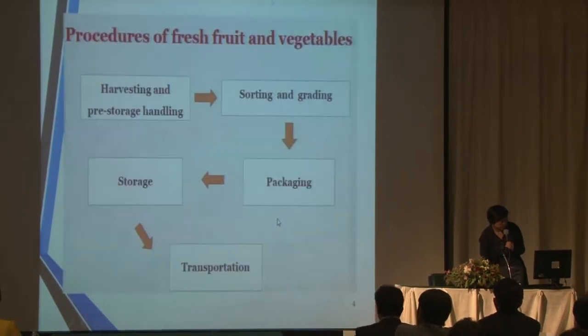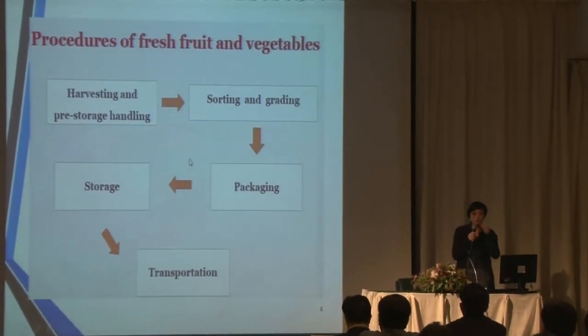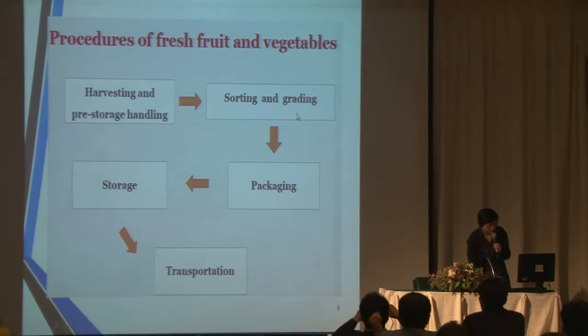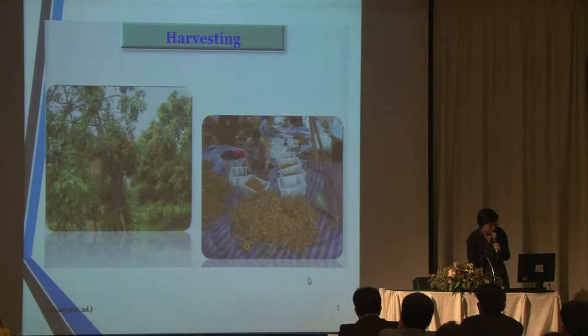And for an overview, the transportation in Thailand goes through the principal procedure of post-harvest handling. We start at the harvesting. It needs good quality at the harvesting, and also grading and sorting, maybe by color, by size, or something like that for uniformity. Then packaging, and storage before transportation. If the fresh produce might not go directly to the consumer, you need to store it, and then transportation again.